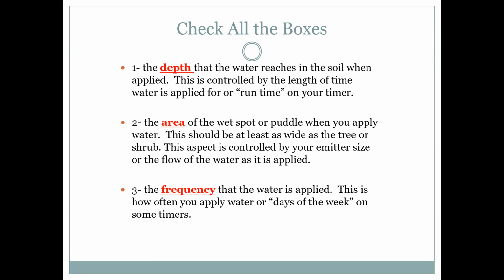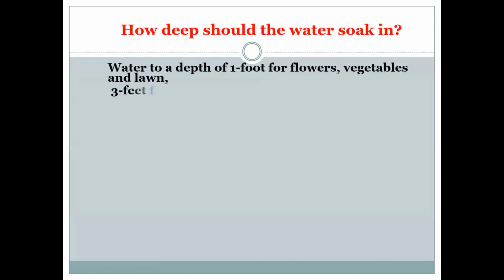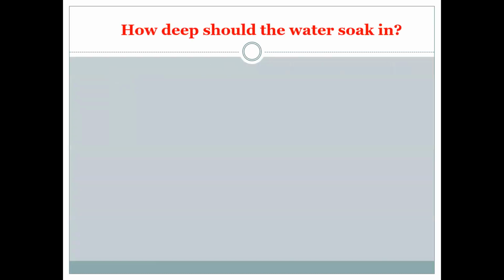So you got to put that water down deep where it's safe from our dry air and where the roots can get it. And the depth of the water is on your timer, the run time is the only thing that changes that. If it's not soaking in deep enough, water longer. It's how long you put that water on. If it's with the hose or with the drip system, the longer you leave that hose dripping, or the longer the water comes out, the deeper it's going to soak in. That makes sense, right?